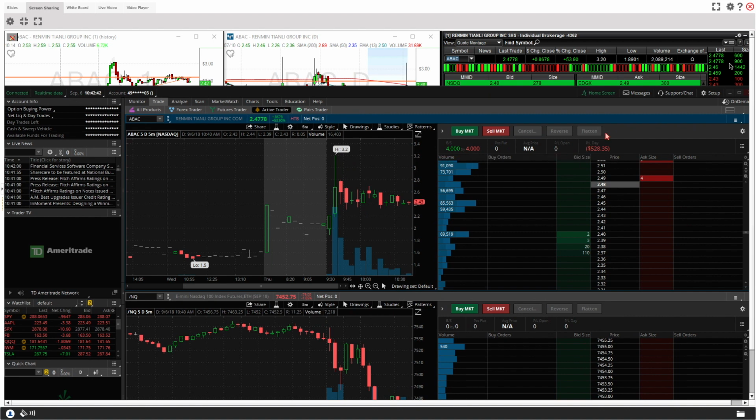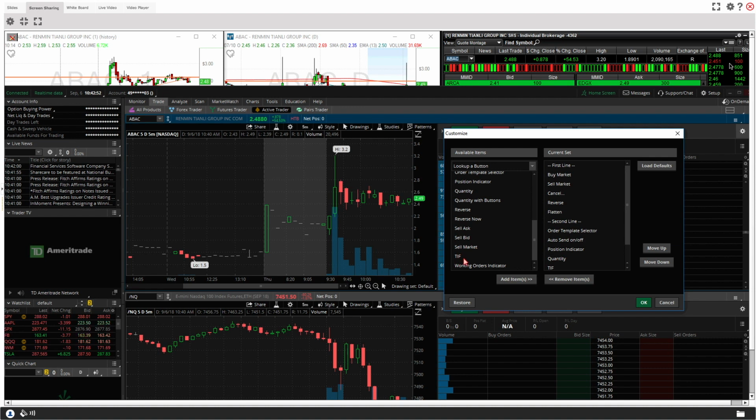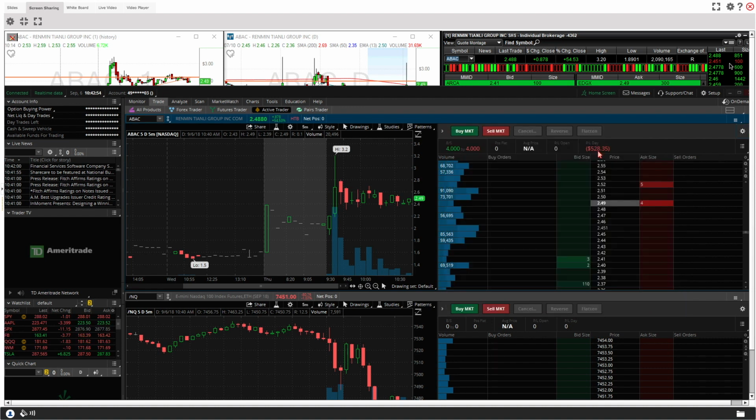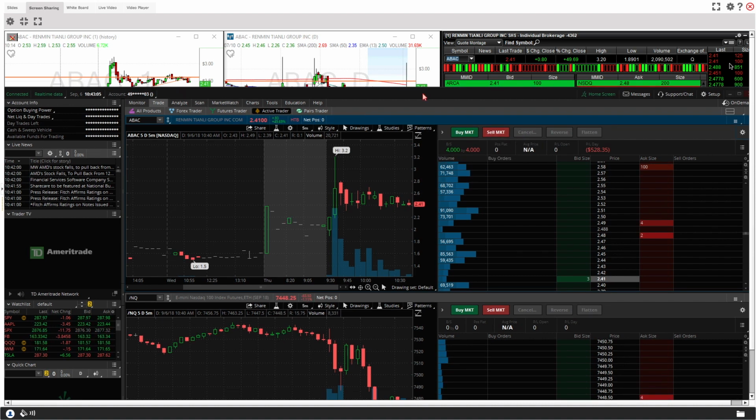You can see right here, a total of 4,000 shares, and I was only supposed to have 2,000. My normal setup, what I usually have, and again, it's still not the way I like it, is I have auto send on and off, order templates out, position indicator, TIF, and working indicators. None of that's there right now. I can't even pick how many shares I want to buy or sell. It's only let me market order out 1,000 if I want to.